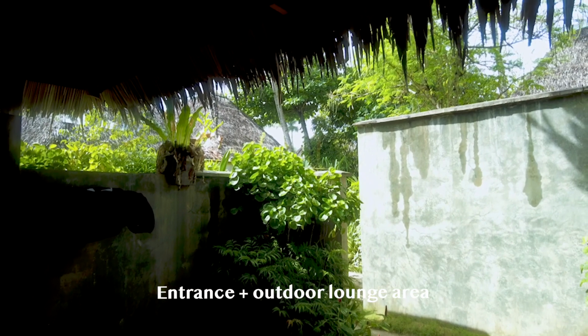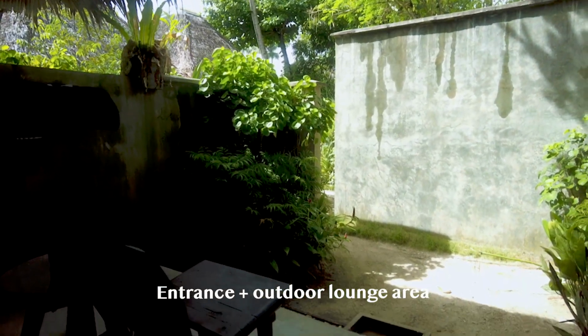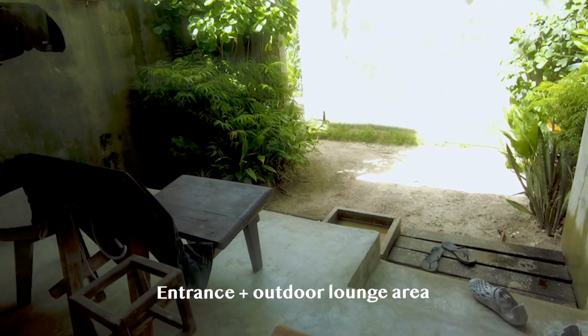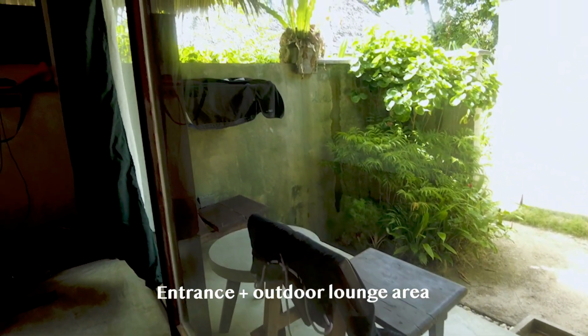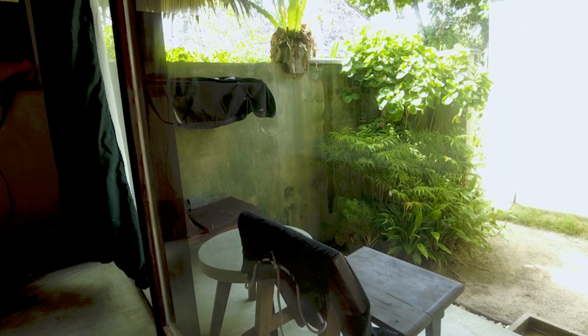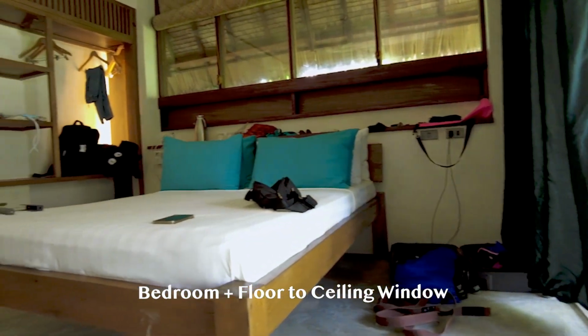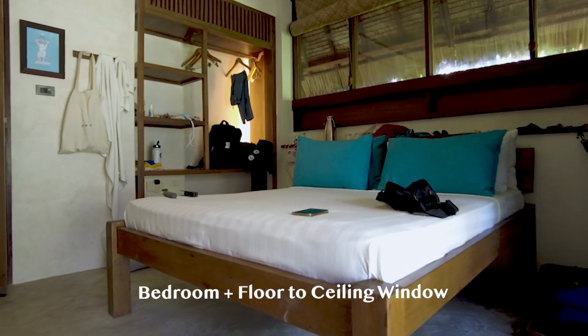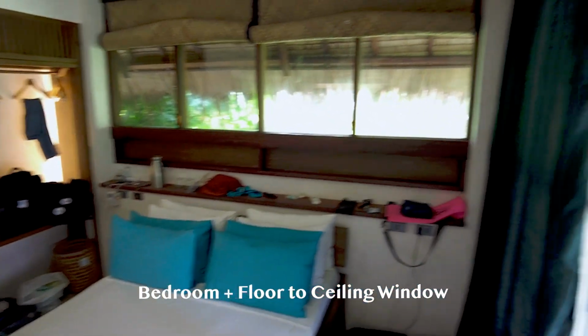So when you enter the villa, meron siyang parang outdoor area. And then there's a foot bath here. And then here's like a lounge area. May sabitan siya sa side plus. And then once you enter, ito na siya actually. This is the room. It's very open and airy.